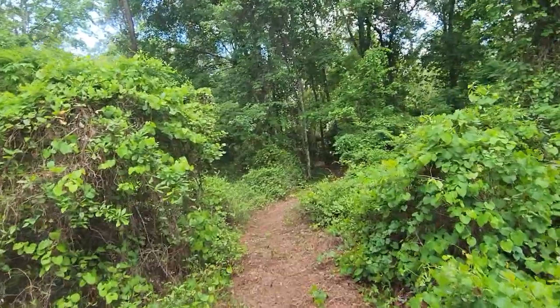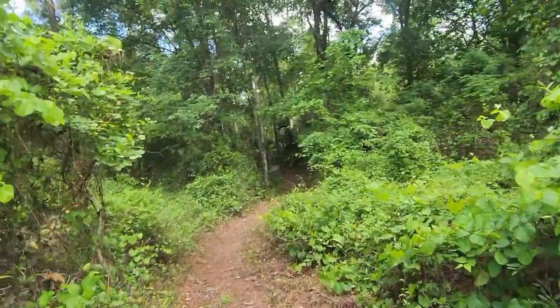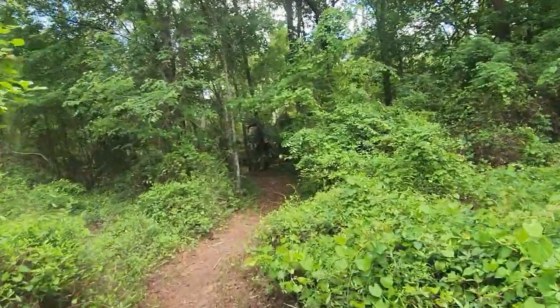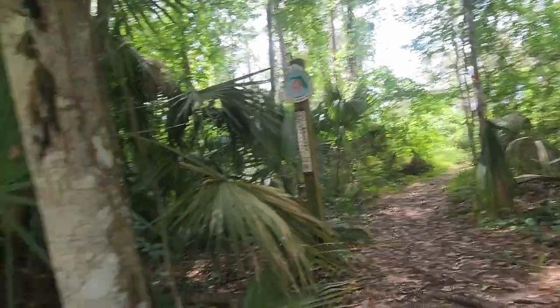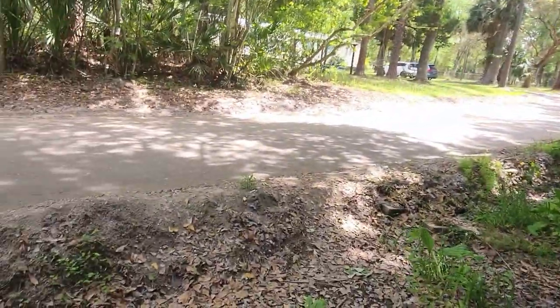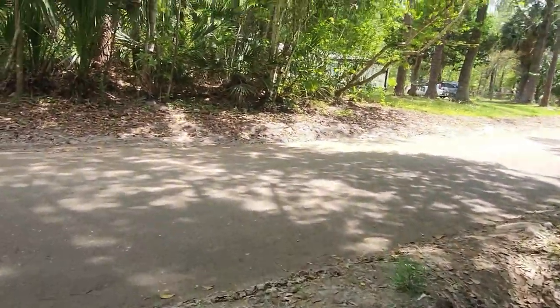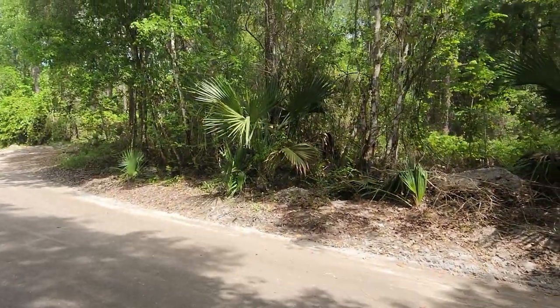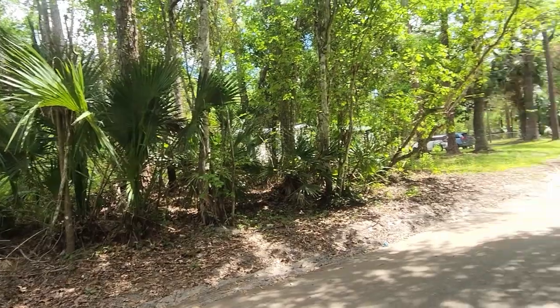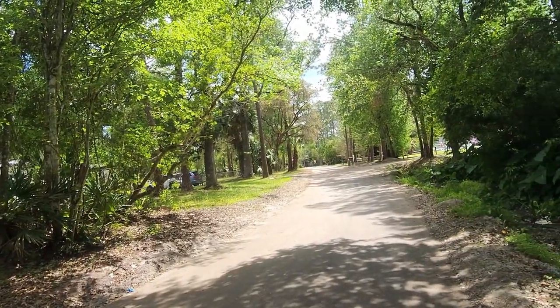But look at here. Oh, there's the Florida Trail sign. So we should be crossing 40 here in just a second. So this is rather strange. We came out, got a muddy ditch here to get across. And I guess there's some sort of neighborhood. Well, where's the trail going? I don't think it's going that way.